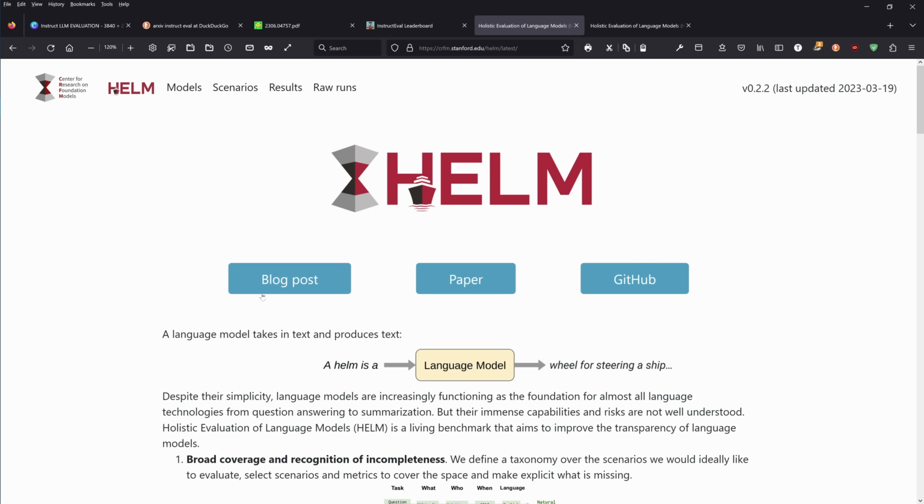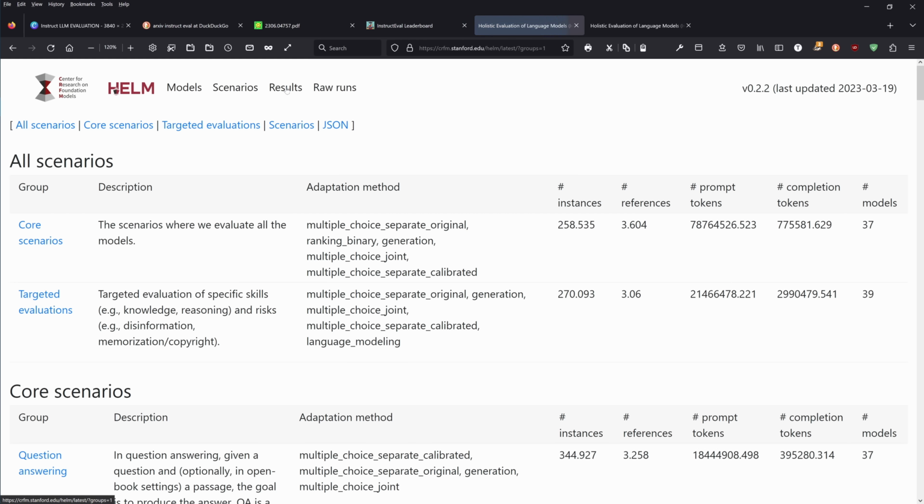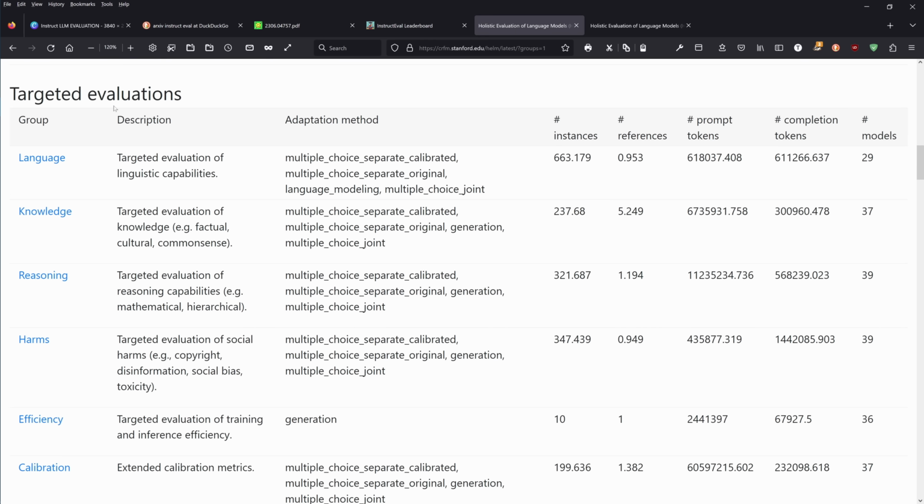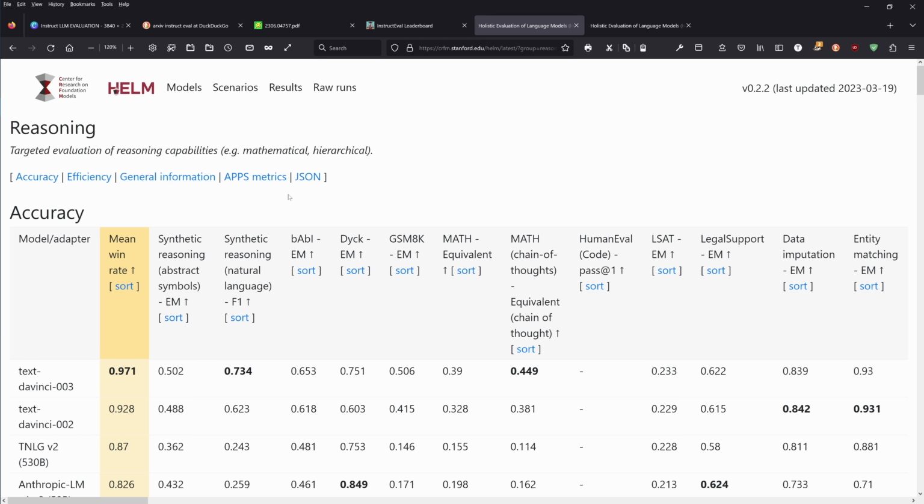Let's go to the website. Here we are, Stanford Center for Research on Foundation Models. The update is a little bit behind, but okay. And we go here: blog post, paper, results. Let's go for the results. So you have a lot of scenarios. You go here for core scenarios and targeted evaluation. I can go for language, for knowledge, for reasoning. And you see here, we have 39 models evaluated for reasoning. Reasoning capability, mathematical, hierarchical. Let's go into reasoning, and we are here now for the results of HELM.